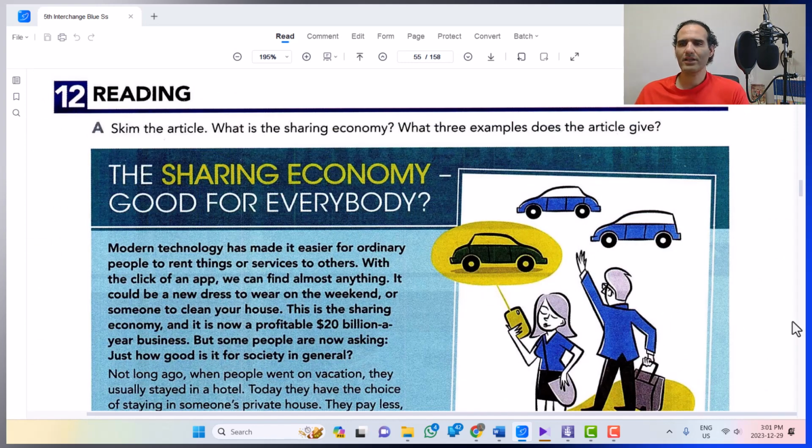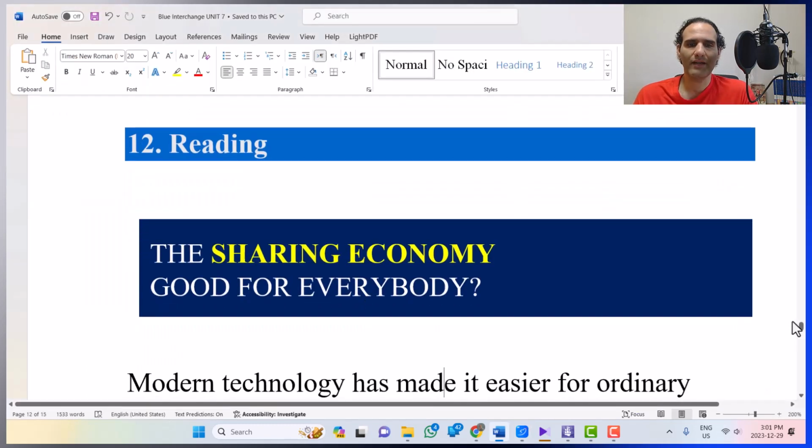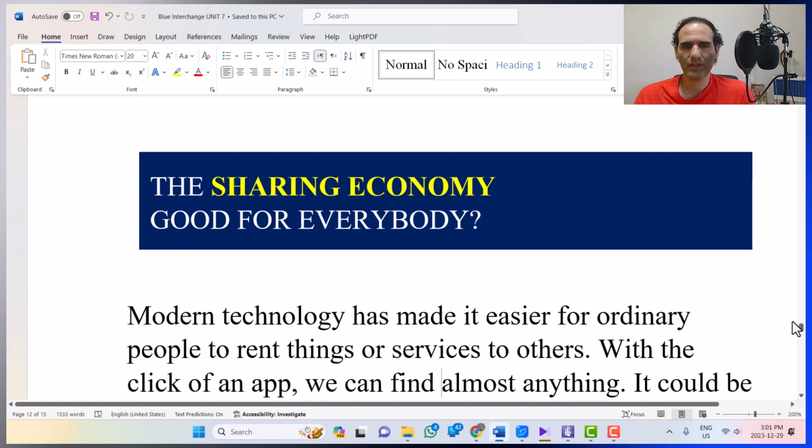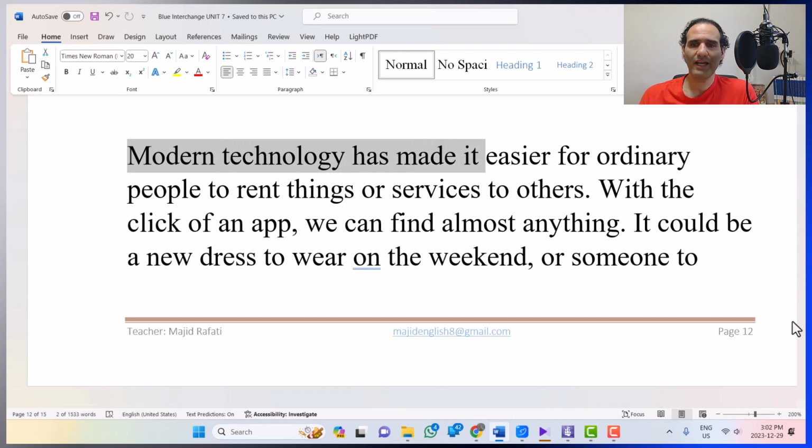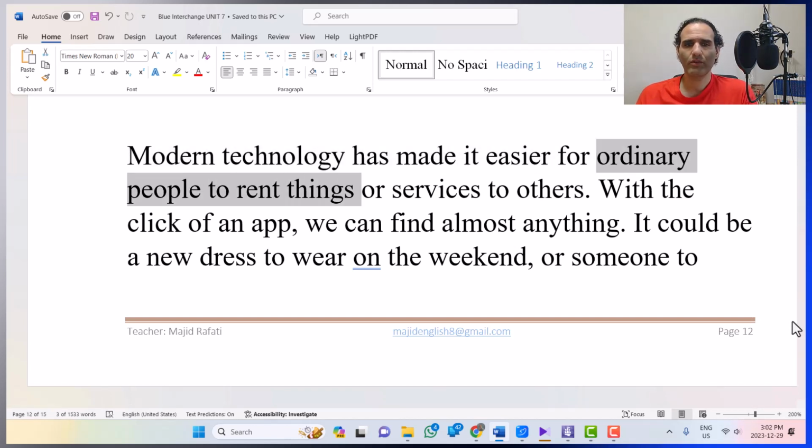And exercise 12 marks the end of our session today. Exercise 12 reading, and that is the sharing economy, good for everybody, maybe. Sharing economy, of course, reduces the cost, but is it good for everyone? Let's see. I have typed it before, so sharing economy good for everyone? Let's see. Modern technology has made it easier for ordinary people to rent things or services to others. So you will rent your services to others. That is called sharing economy.